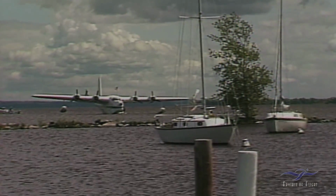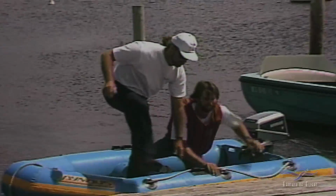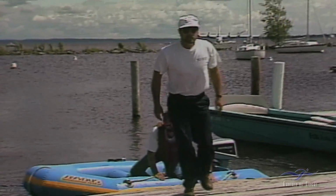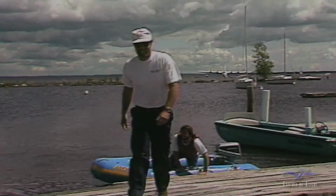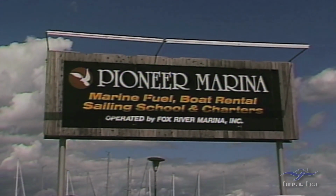The first year we operated the pontoon boat out of the Pioneer Hotel, which was not anywhere near the seaplane base. And the second year we operated the pontoon boat out of the seaplane base, but we were still kind of offshore. Makes sense. Got to prioritize the safe operation of the airplane.